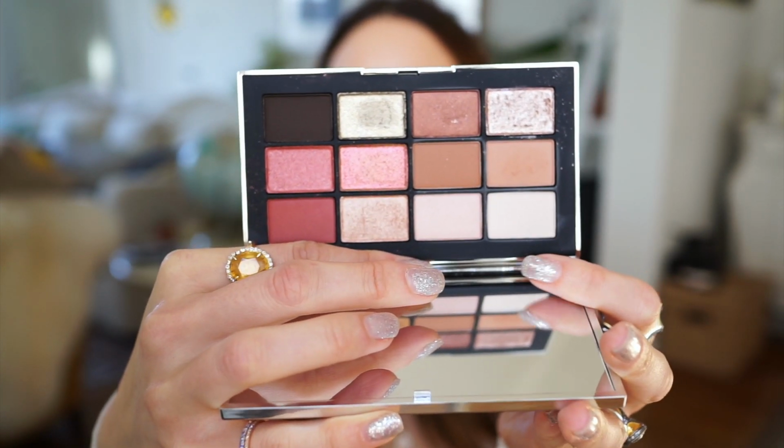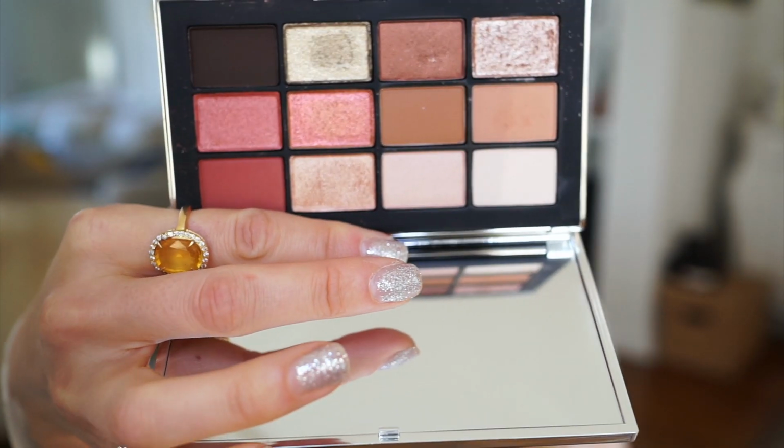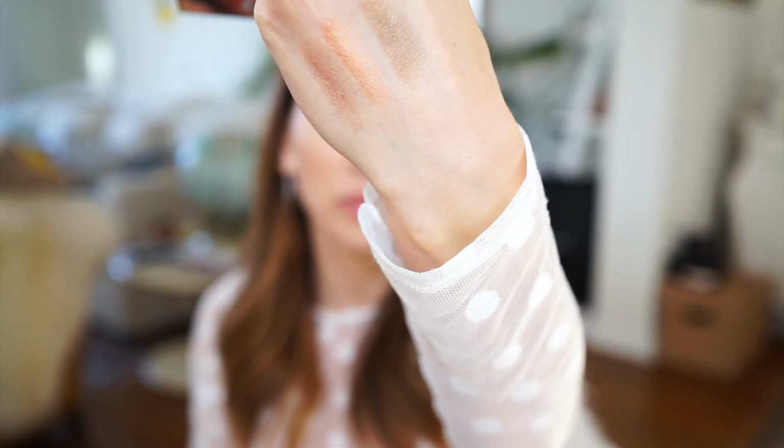It's called Wanted, and it's just so good. There's so many things that you can do with this palette. I don't even know what I'm going to do yet. As you can see, I've already dabbled in it a little bit, and I always go for these light shimmery colors just for day, which I'm just going to show you here on my hand.